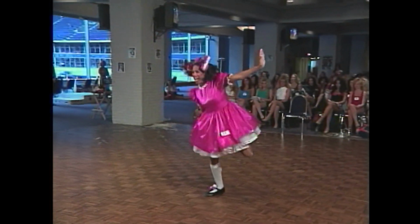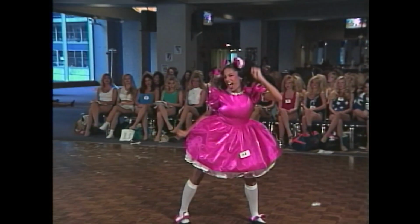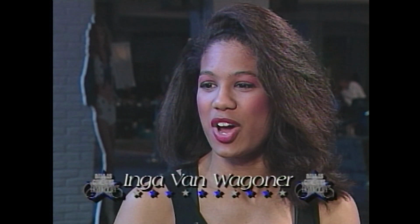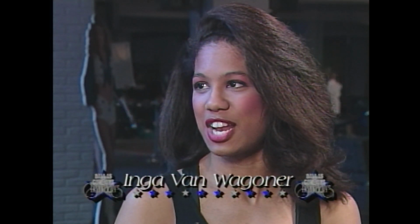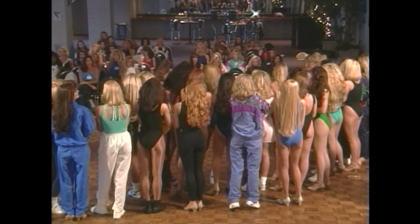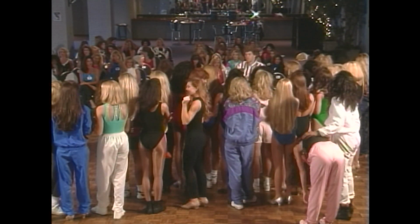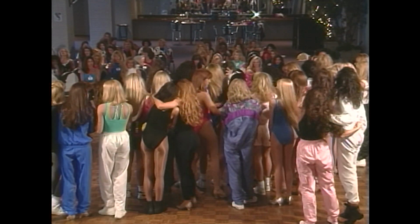Before the hit Netflix series about the Dallas Cowboys cheerleaders, ICTN caught the audition on camera at the Texas Stadium. Big Bird was a special purchase. Had to do a little hunting to find one that dimension, that size. I needed it larger so that I would look smaller in proportion. So I hunted around a little bit and got lucky and found one. And captured Inga's momentous moment of making the team. Contestant number 51, Inga Van Wagner.